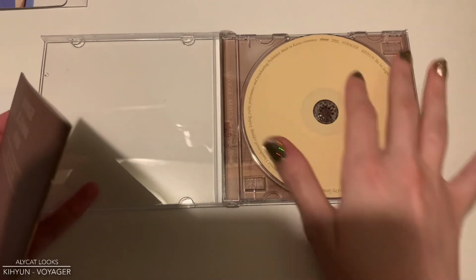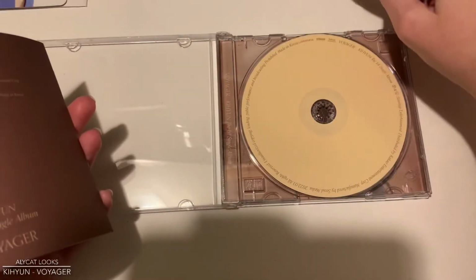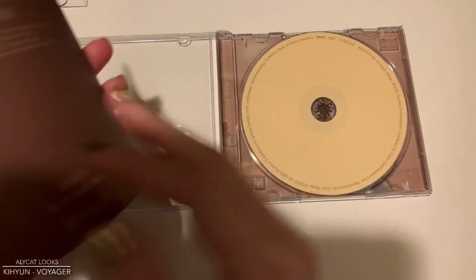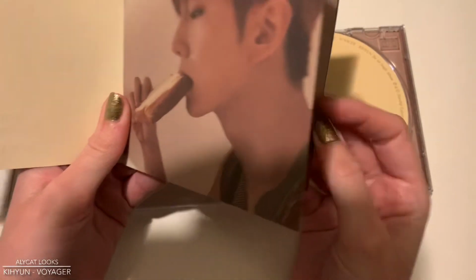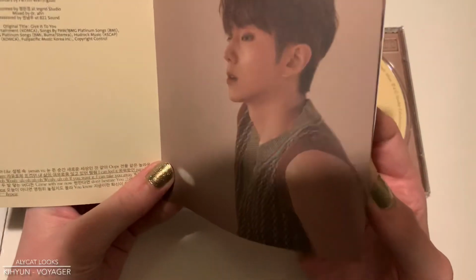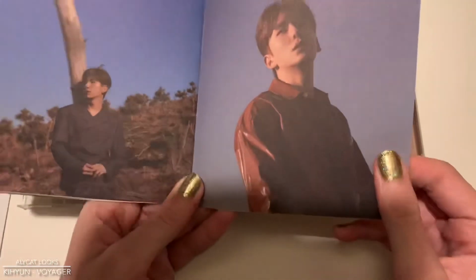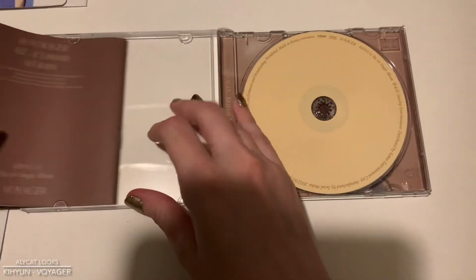Oh, this is literally the fourth different version of the Voyager CD I have, because I have all three different versions in the other ones, and this is the fourth one. Amazing. He's doing his eating of breakfast here for us. I like that this is the version that we get. Oh, and then he's out there in his little leather shirt, and then we get him in his suit. Wonderful. I like that they gave us a lot of cute little outfit versions.